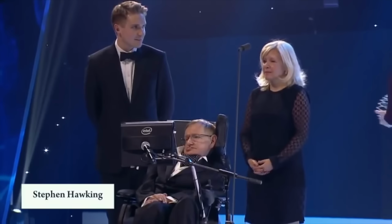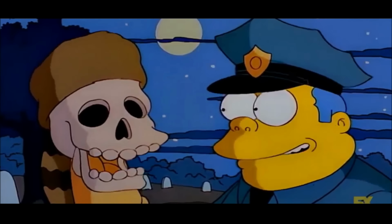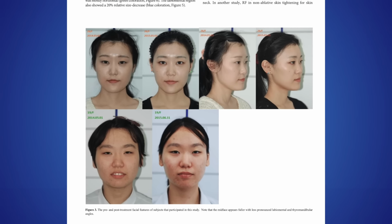Not a disease of the bone, but an affliction to the muscles has morphed her facial skeleton this much. A more famous example is Stephen Hawking, who was afflicted with a motor neuron disease, yet the bones in his face seem to have also drastically changed over the years. So what about adults changing their facial skeleton for the better? Here's one example from the Orthotropics YouTube channel. Here's another from Dr. John Mew's website.